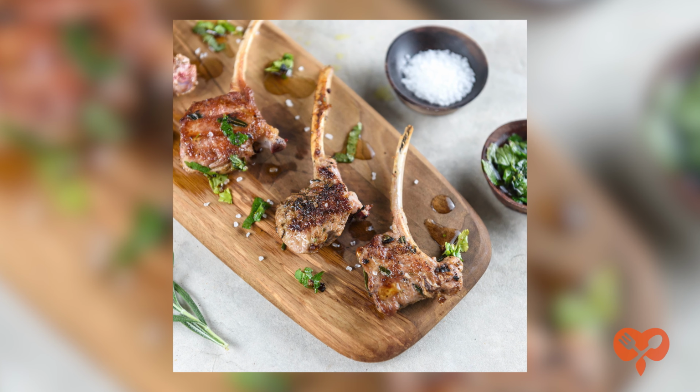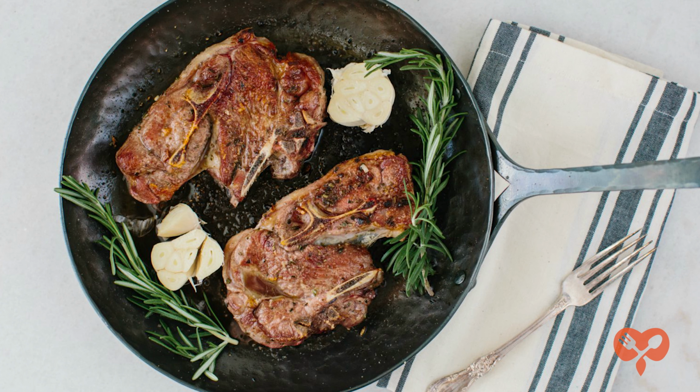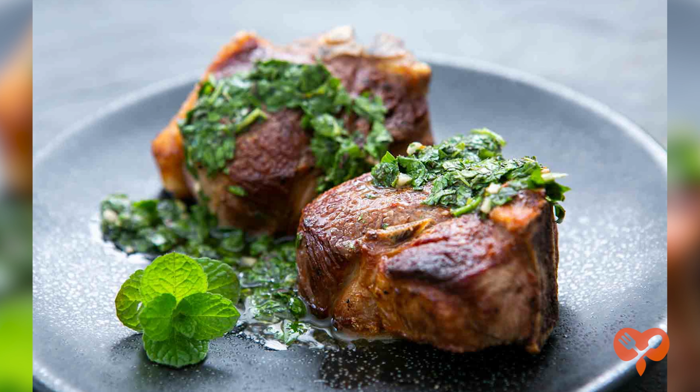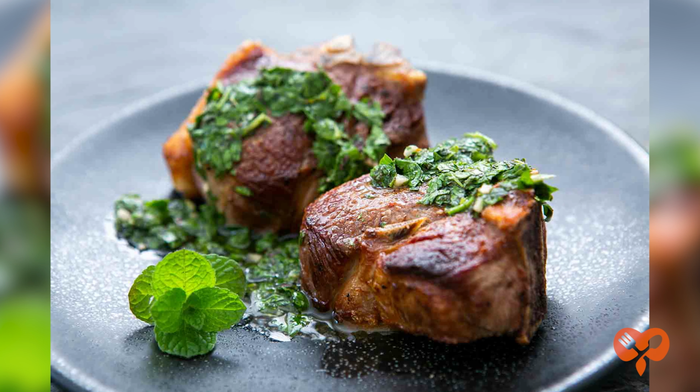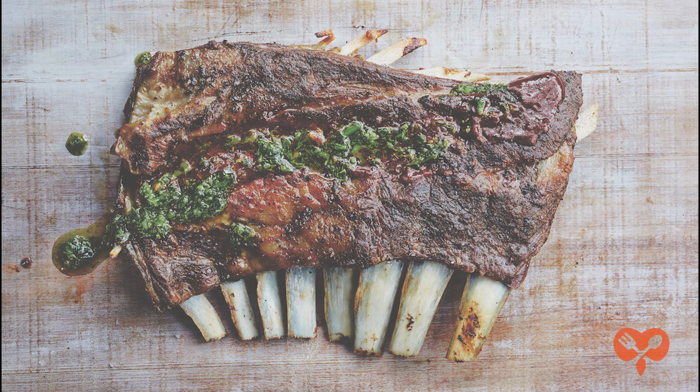Lamb chops are expensive, so while you're experimenting with flavors and techniques, I suggest using shoulder chops or loin chops for a less expensive experiment. Because lamb has such an intense flavor, it can withstand some bold flavors, so don't be afraid to experiment.